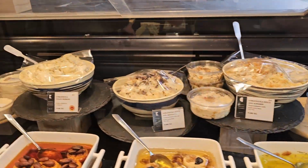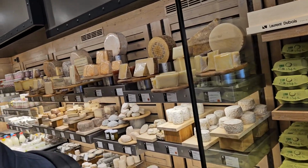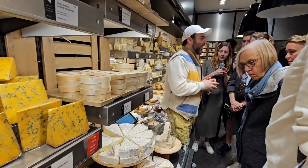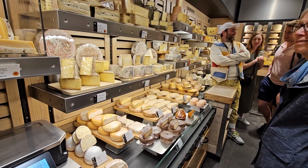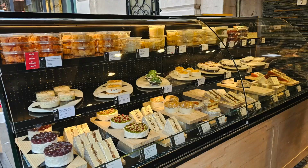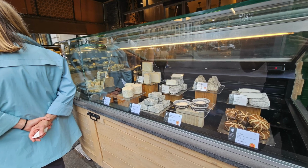In fact, what we were doing as we were going along is we were learning about the cheeses, and we would collect them and have them later at the end. Yeah, so Neil selected a few for us to taste at the end of the tour. Looks like a cheese sandwich on cheese on the lower left there.